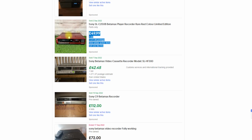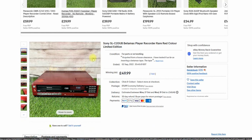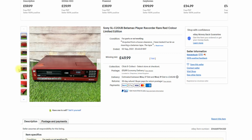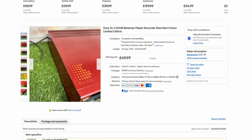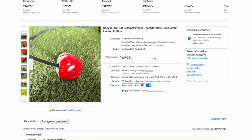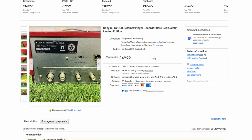Although I seem to remember this one was, yeah, it's quite shabby. I've never seen this and think, oh, I do love the red ones, but it's actually quite shabby. The red paint on these machines, on all of these Sony machines, is really thin, and it marks so easily, chips. It's not a great paint job on them. So unless they're perfect, somebody sprayed the plug red. Love it. That's been in the damp as well. Gosh, look at that.